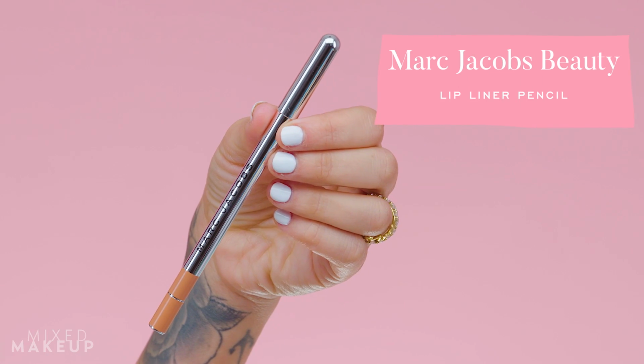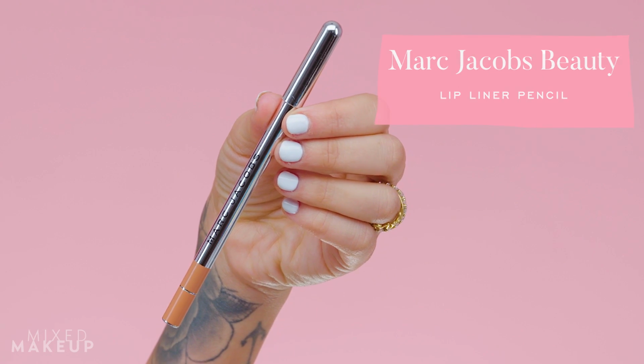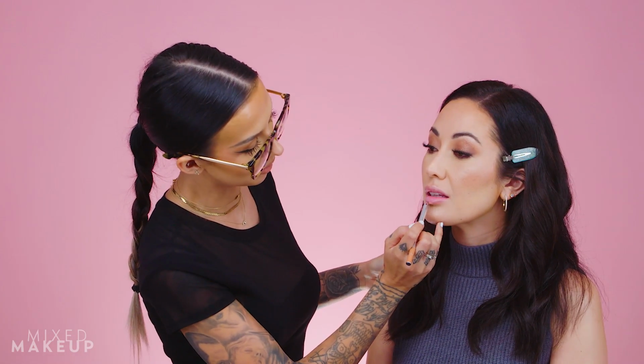Okay, now on to lip. I love this pencil so much. It's the Marc Jacobs Nudist pencil. This is a great formula because it's so creamy. A lot of pencils tend to be dry, so you get that tug mark unless you have to warm it. Yeah, or unless your lips are really hydrated, which yours always are because we prepped them. But this one goes on nice and creamy. So I'm just going to get right in there. So I lined your whole lip with this product, but I also feathered it all over your lip as well.